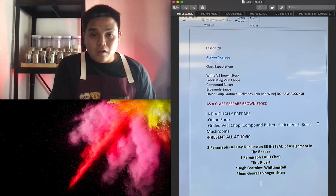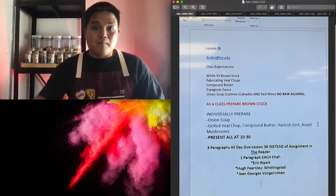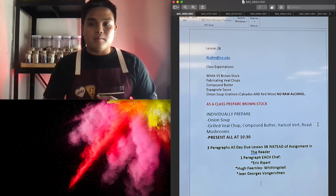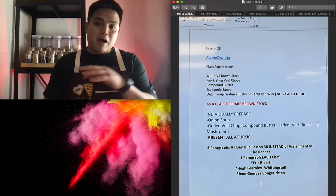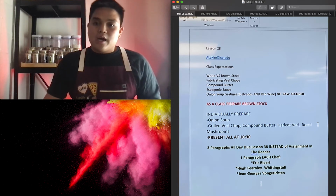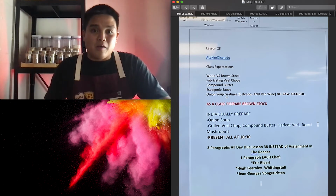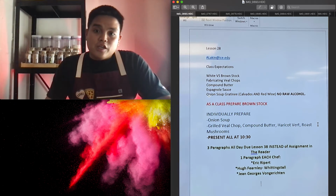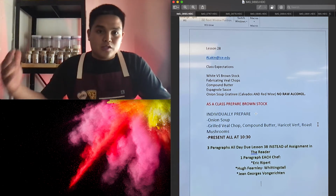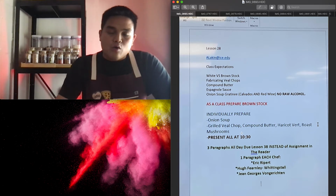Today was all about veal, specifically making veal stock. We made that as a class. We didn't actually start on the stock. We did do the roasting of the bones and the mirepoix with the tomato paste. We did that. We did compound butter really as a group. So again, there's two sides of the kitchen. We didn't do the Espagnole sauce, but we'll probably do that on Monday. And then we did the all too comforting onion soup gratinée, which is also just a French onion soup. We also did haricot vert and roasted mushrooms.